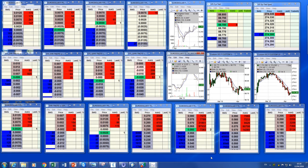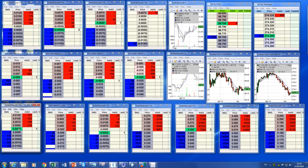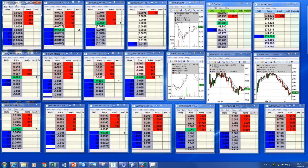Now, if you look at my stellar chart here, I don't know if you can see clearly, but what you can see is a pretty slow moving market, right? What I've got up on the top here is my pack spreads. Remember what a pack spread was?